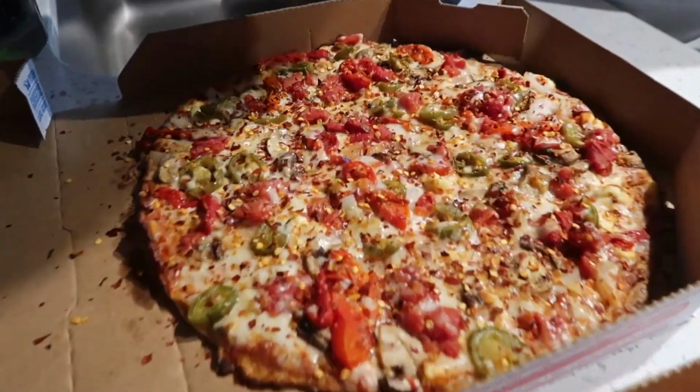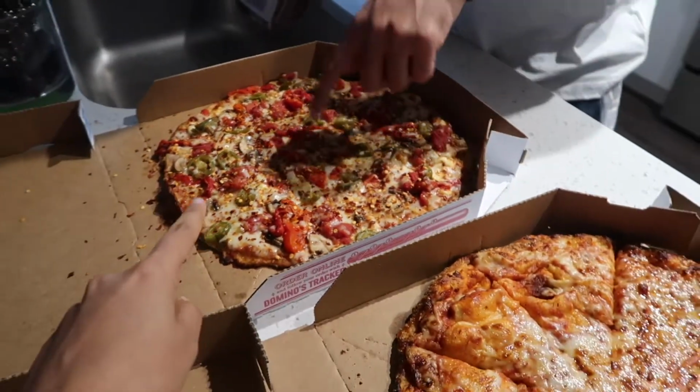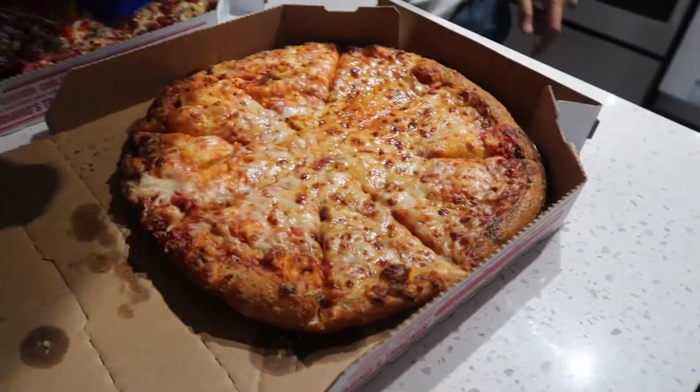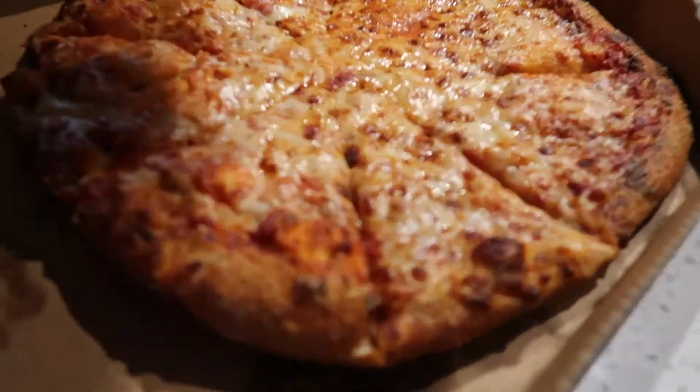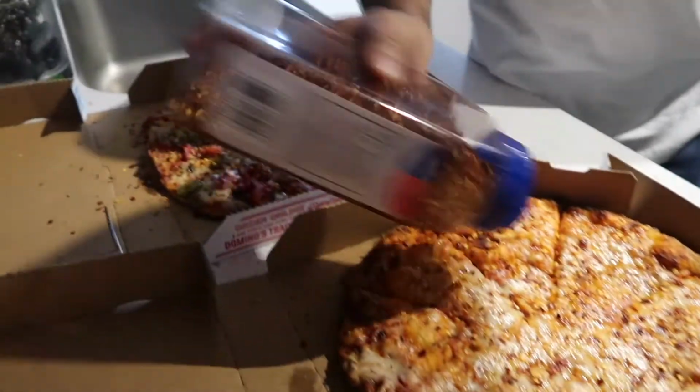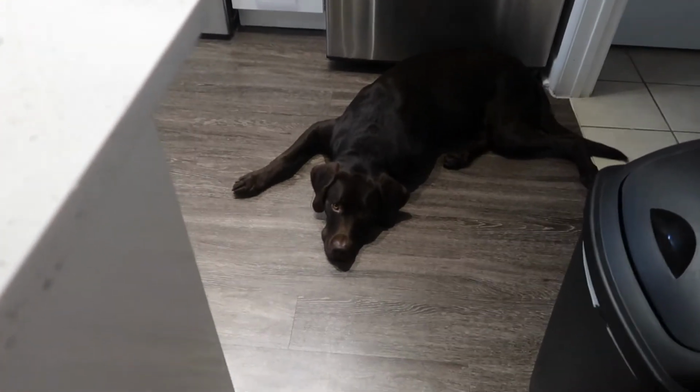Pizza is here. This is the Pacific veggie, and this is the cheese pizza. Cheese with the garlic crust. With the garlic crust. Oh my god. And this is from Domino's. We love Domino's pizza. Marvel, are you excited? Even though you're not getting any?